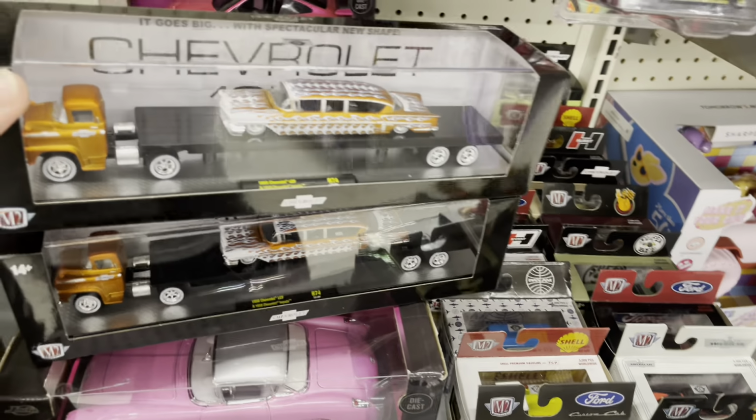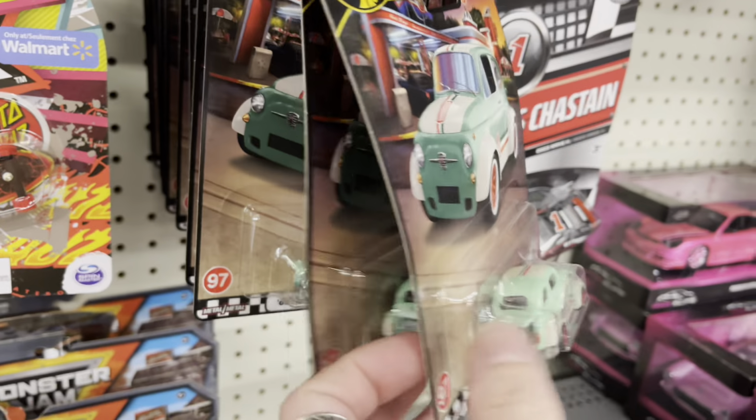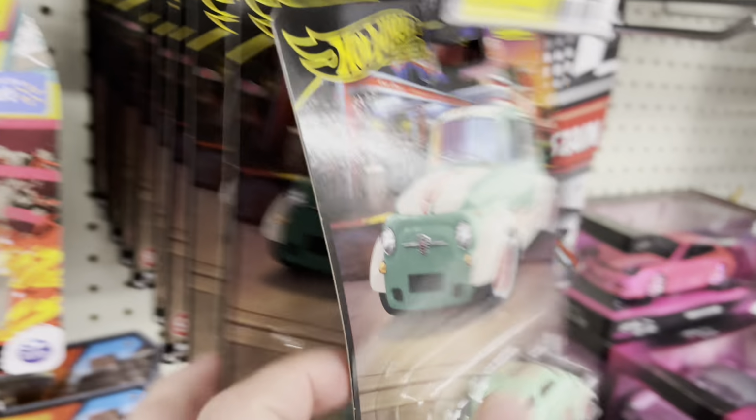All right, same mix of premiums that we did see at the Target. Still on the pegs, bro. So many cars, including this Fiat Boulevard. Nobody wants the Fiat, dude. That is crazy. I'm looking at at least 20.